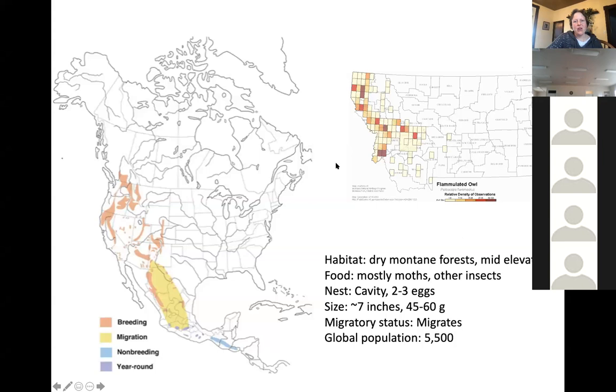You can see from this map, they have a really tiny range in North America and in Montana. And the orange on this map is their breeding area. So even here, Western Montana is on it. But notice they are a migratory owl. They migrate a huge distance south, we think, to Southern Mexico and into Central America. That's really unusual for the owls here. And one of the reasons they do that is because their diet is almost exclusively insects. And within insects, it's almost all moths.